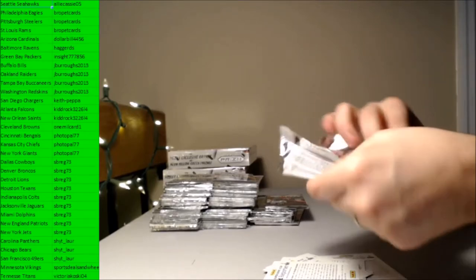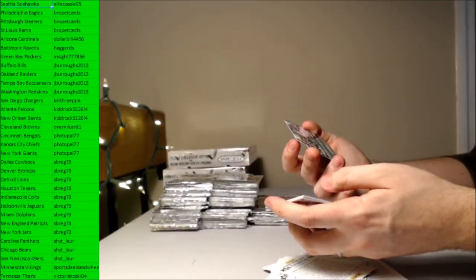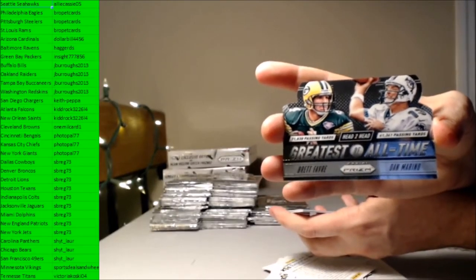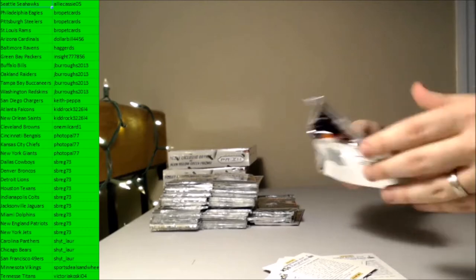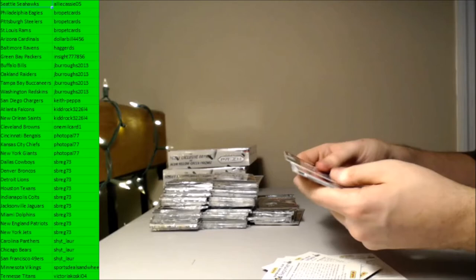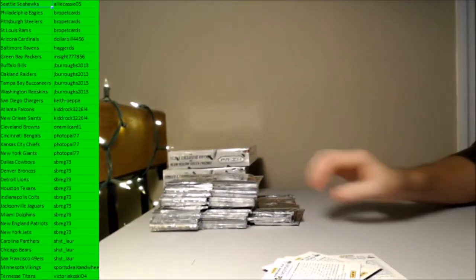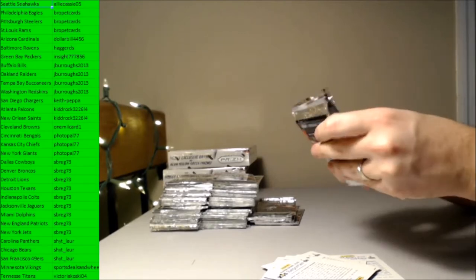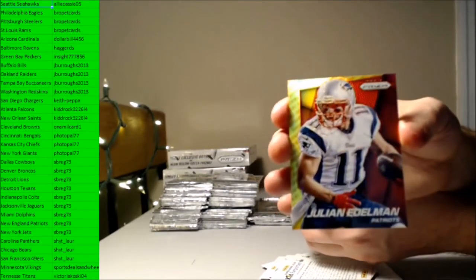Yeah, I like the warranty. Oh, Greats of All Time, Dolphins, Packers. Randomize this guy off later on. And we got Panini logo, Marion Grice for the Chargers. Intros, Ben Roethlisberger for the Steelers. We got intros, Peyton Manning for the Broncos. And then we got Panini logo, Julian Edelman for the Patriots.